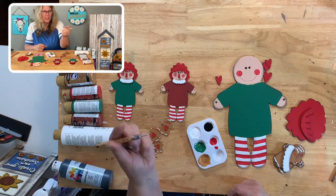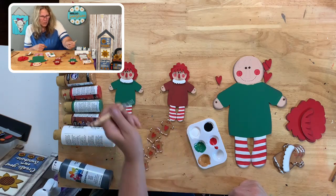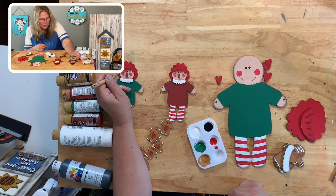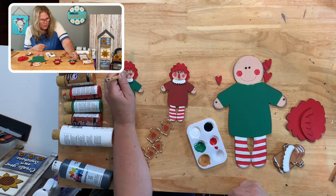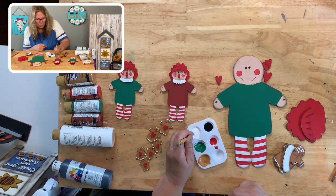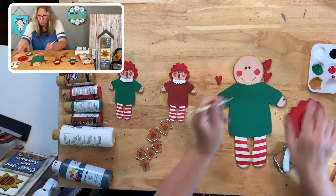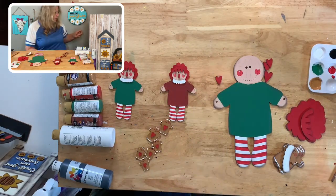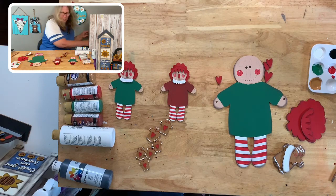But I'm going to take my stylus and dip it in there. I'm going to do a little highlight at the top of each of the cheekies. I think I can do 4, and then we'll dip it again, and then we'll dry that really quickly. I'm not going to do a highlight in the eyeballs. Sometimes I do.